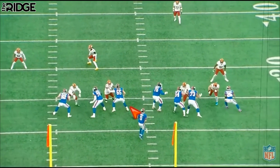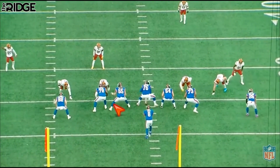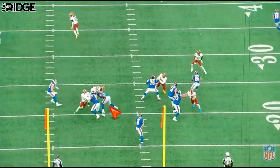Here, you see, again, just the ability to take a bad start to a rep and not let it be a horrible rep. See how he puts that left hand out there as a stab? Allen's working his hands, quick hands.